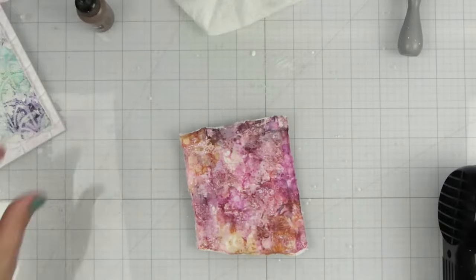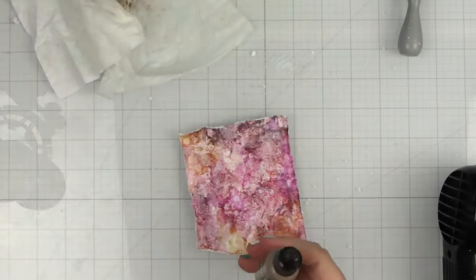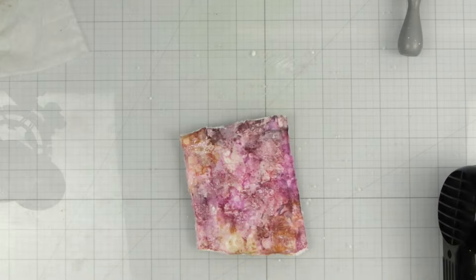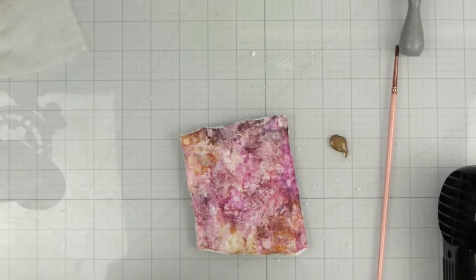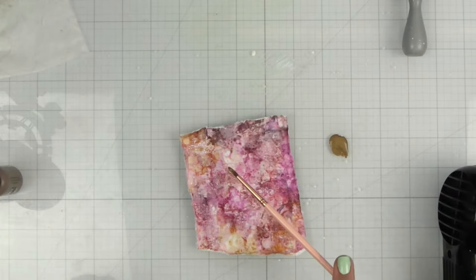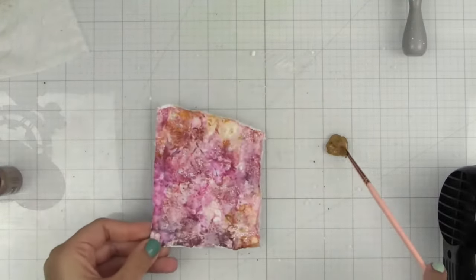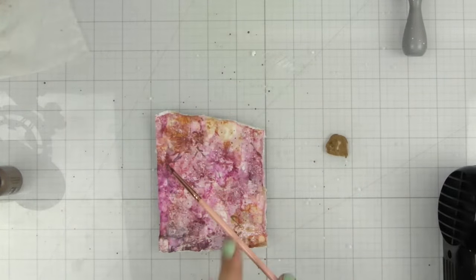Okay, so what I'm going to do here is move anything I don't want gold on away. And where did that paintbrush go? I think this was it. I'm going to add some there. And you kind of have to work fast because this does dry pretty fast. And I'm just going to add a little bit here.